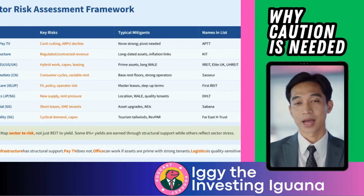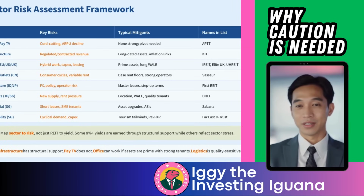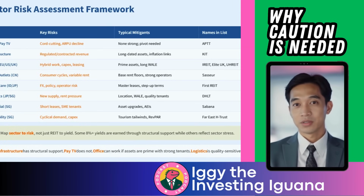Logistics. Only pick the best, high occupancy names. So don't just chase the yield. Ask, what sector risk am I swallowing? Would you eat the same food for every meal just because it's cheap? Or do you think about nutrition too?